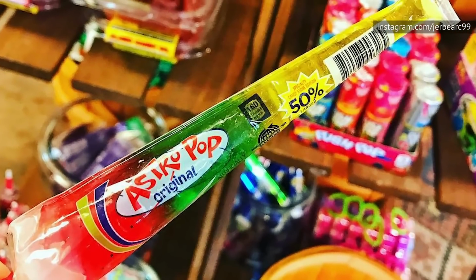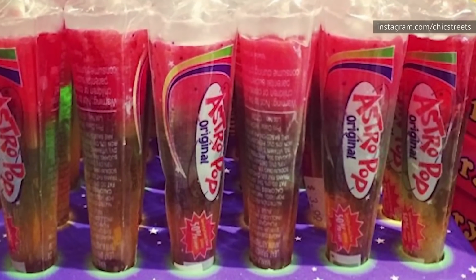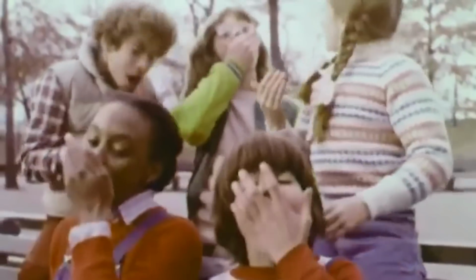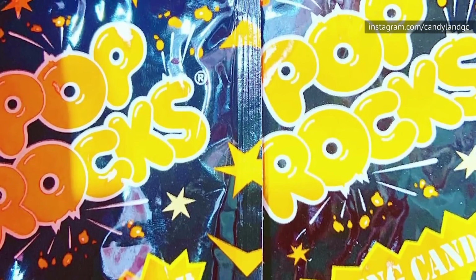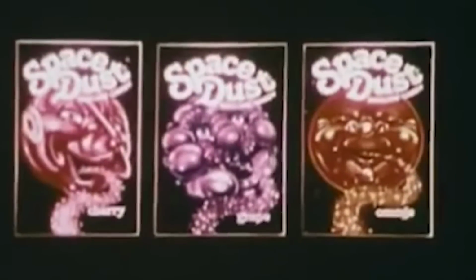You can find them in specialty candy shops now, and fingers crossed they'll be more widely available someday. You're familiar with Pop Rocks, right? It's the candy that was fun as a kid and hurts your teeth as an adult. Pop Rocks hit the shelves in 1976, and they were so popular that General Foods released a spin-off candy called Space Dust. Unfortunately, Space Dust was never as popular as its rocky counterpart.